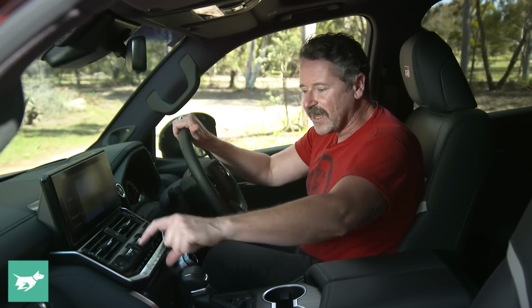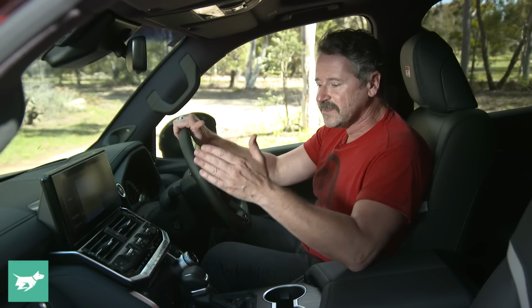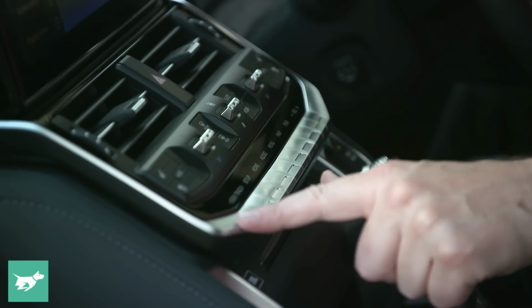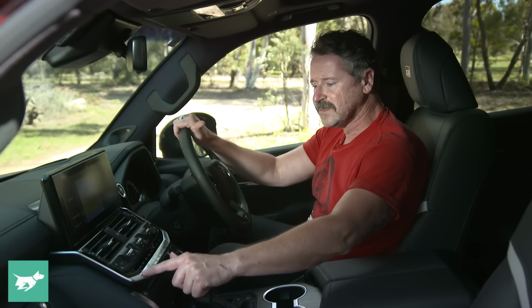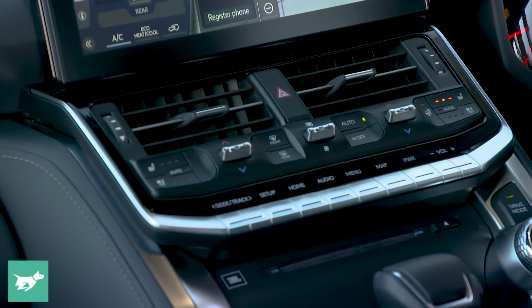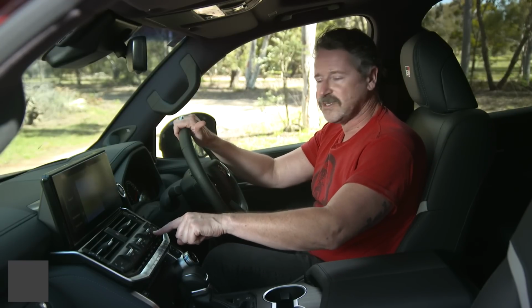But the ventilation stuff is different depending on the size of the screen. This upper spec model here has this whole new row of nicely polished aluminium look buttons here, and then all of the switchgear for all of the ventilation here, which includes seat heating and cooling, and in the case of this GR Sport here we have a steering wheel heater.